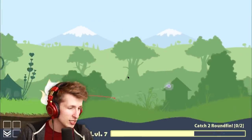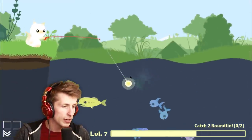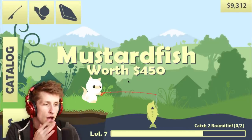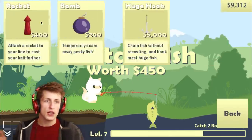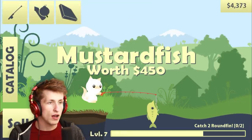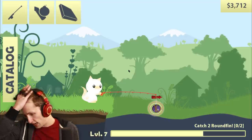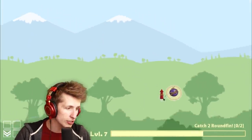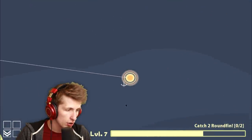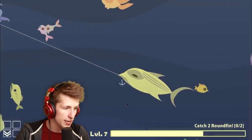Let's do this, guys. Okay, so first things first, we should just kind of get in the vibe, you know? We gotta capture some fish. Okay, we already got a big fish. Let's see if we can capture a shark here. This cost $5,000 to buy this hook. Oh my gosh, that's a big fish.